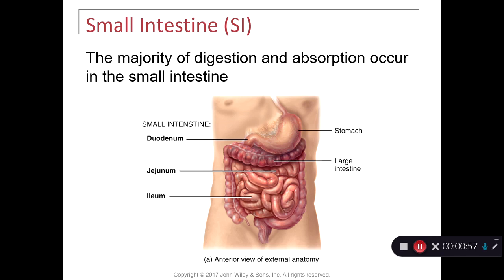The small intestine has a lot of things going for it. It's the place where you're going to see 90% of absorption occurring. The stomach, as well as the liver, pancreas, and the many enzymes embedded in the small intestine, have broken down these molecules into the smallest components possible. That way absorption can occur.